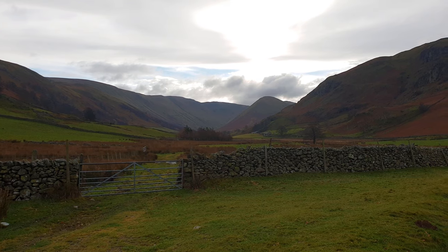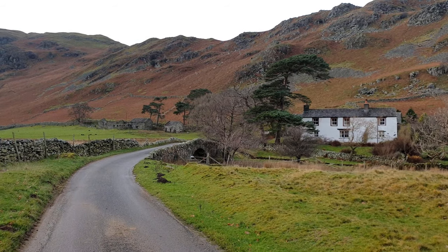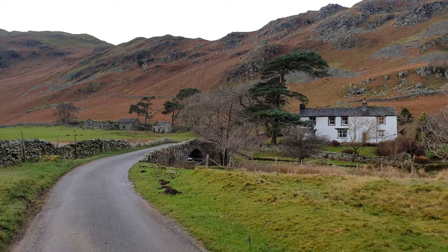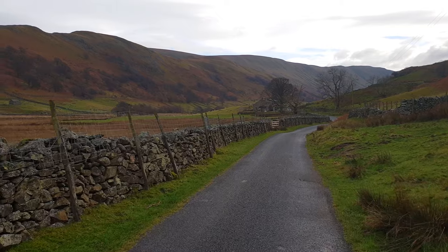The view down the full length of the valley from the very beginning only gets better as you progress down the road to Dale Head, a small farm at the very end of Bannerdale. But first you need to head over Christie Bridge and head south along the valley floor.